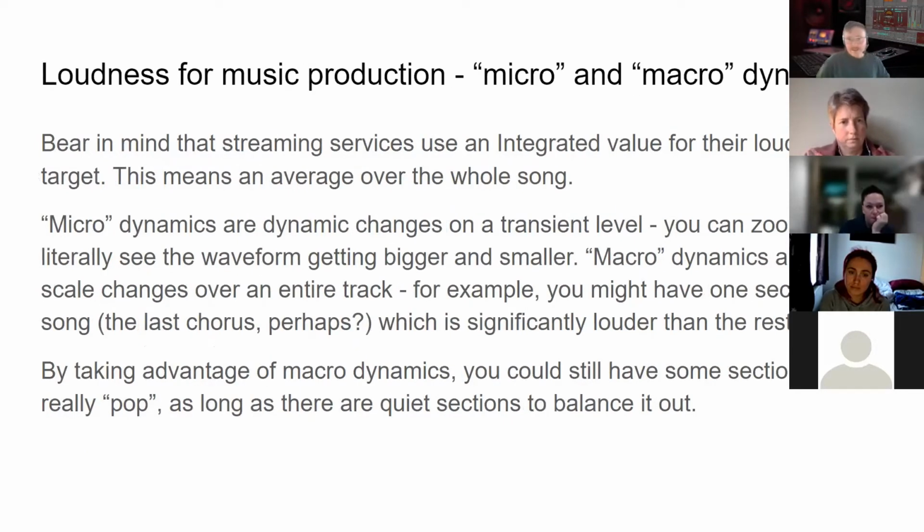Another thing to keep in mind when you're working with loudness for music production is this idea of micro dynamics and macro dynamics. So I talked before about integrated loudness being measured over the entire length of a song. If it's a 3-minute song, then the loudness is an average measurement taken over that whole 3 minutes. That means that individual sections of the song could be louder or quieter than that. As long as the overall track meets that target, then you're still absolutely fine.